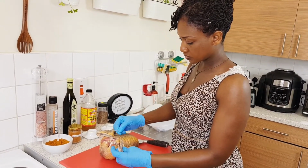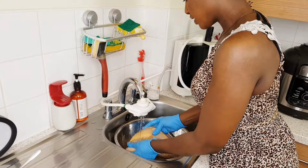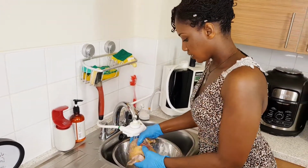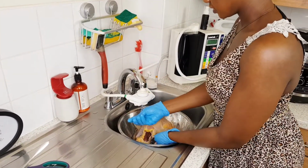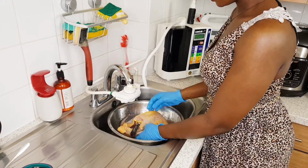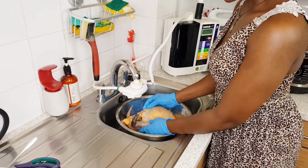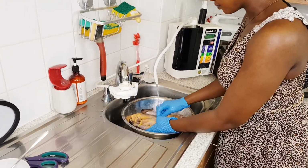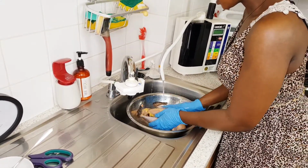I clean, wash it up, take it all. Don't want to be chewing any excess feathers. I wash it thoroughly. Make sure you wash it thoroughly, inside it. I wash it thoroughly with normal water, and I use the strong acidic water just to get off if there's been any unwanted impurities. It's all gone. So I wash it thoroughly with my strong acidic water, and you can do this by using vinegar and lemon. So make sure I've washed it thoroughly.